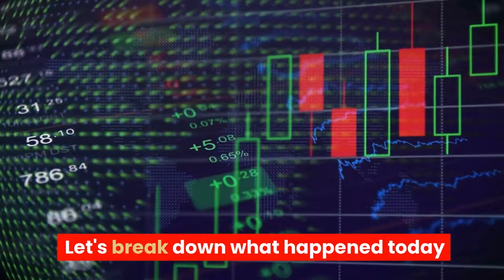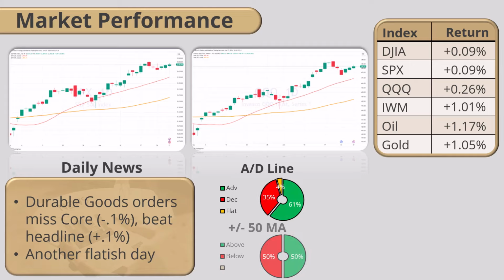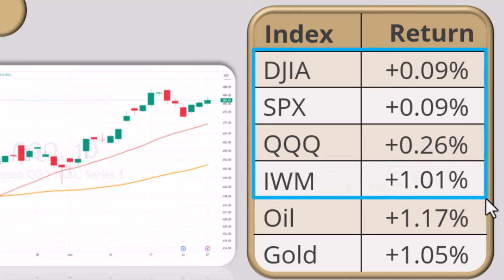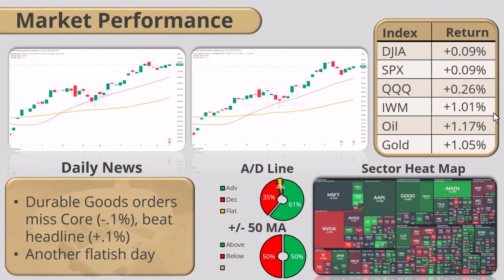Let's break down what happened today. So we've had some really flat days for the last couple days. And if we take a look at where we stand here, we see the Dow up slightly, NASDAQ, Qs up slightly, or the S&P. Look at the Russell. Russell had a big move today. So we are getting this, again, I don't want to call it broadening out because we're just looking at today's activity. Yesterday, it wasn't broad at all, where the large cap tech went up and everything else went down. The day before that, it was just the exact opposite. The large cap tech went down and everything else went up.